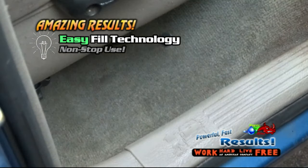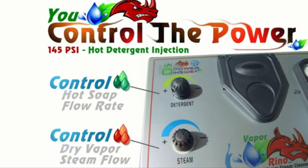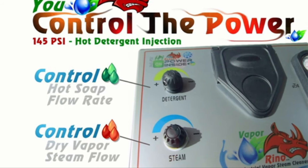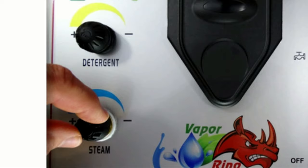The Vapor Rhino vapor steam output is 100% adjustable, up to 95% dry and completely variable. From the smallest gentle whisper, for use on a small antique or something delicate, on up to a thunderous display, you're in control.